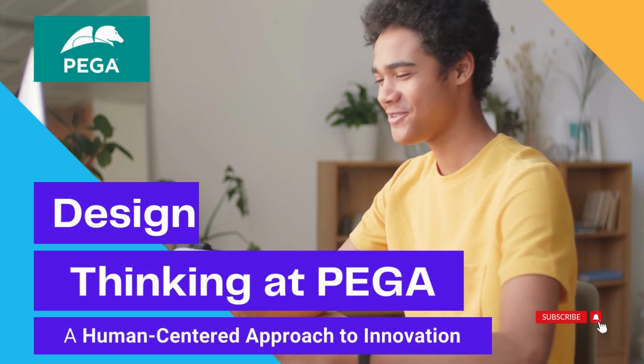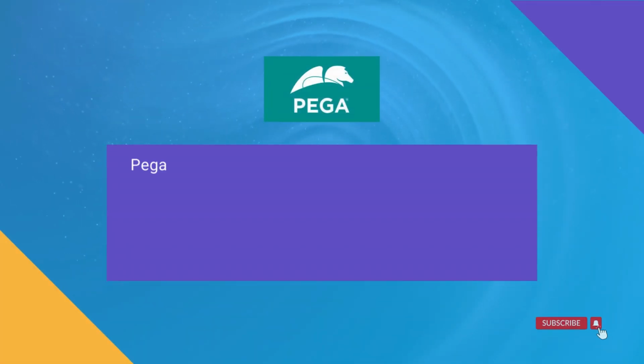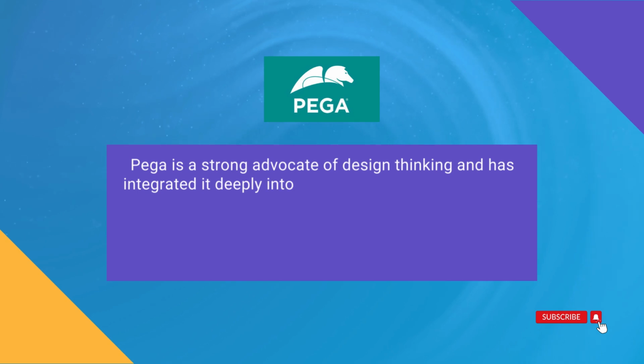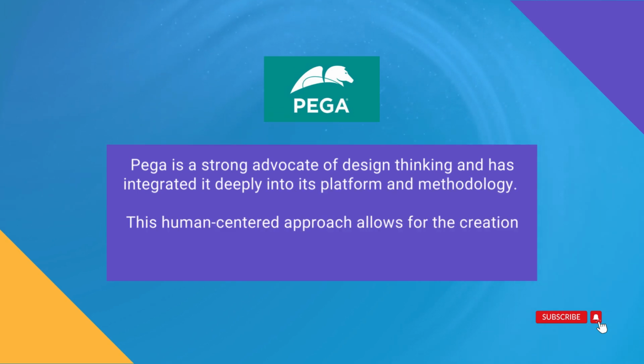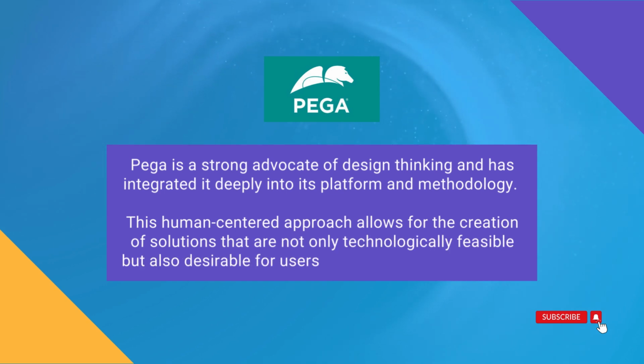Design thinking at Pega, a human-centered approach to innovation. Pega is a strong advocate of design thinking and has integrated it deeply into its platform and methodology. This human-centered approach allows for the creation of solutions that are not only technologically feasible but also desirable for users and viable for the business.